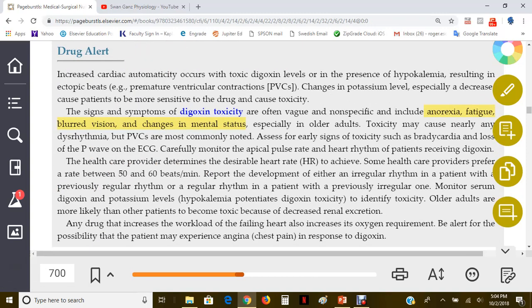Hypokalemia can cause digoxin toxicity. As with most drugs, the kidneys are responsible for eliminating the drug. So in addition to hypokalemia, meaning low potassium levels, causing digoxin toxicity, the reason for this is that digoxin enters the cell via the sodium potassium pump. Therefore, if your potassium levels are low, digoxin cannot enter the cardiac cells. As a result, digoxin builds up in the blood and then causes digoxin toxicity.